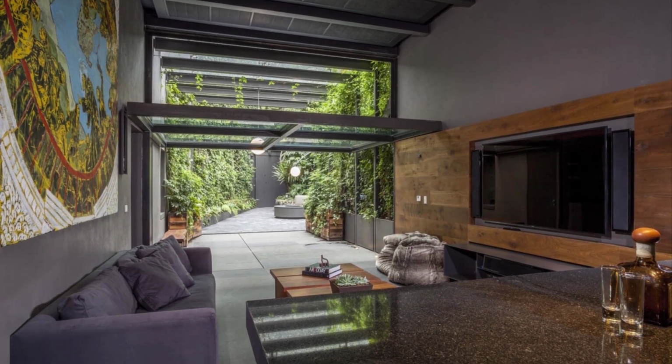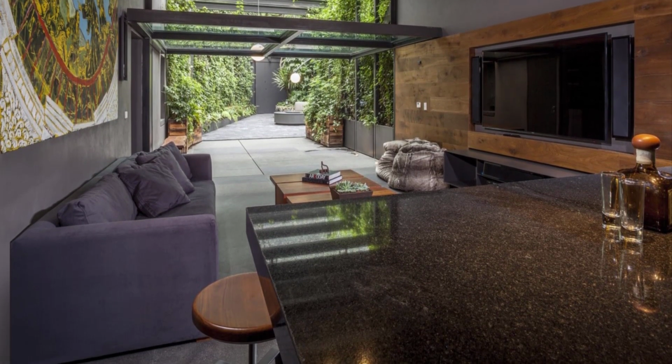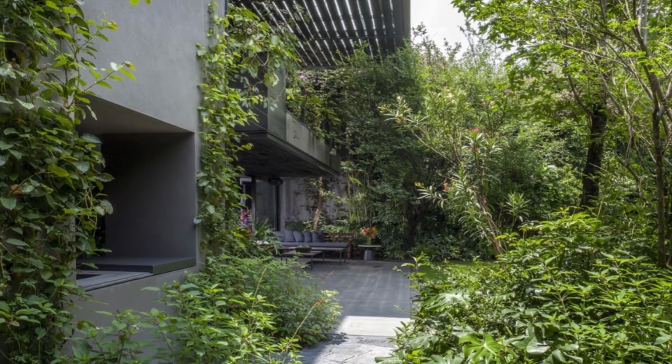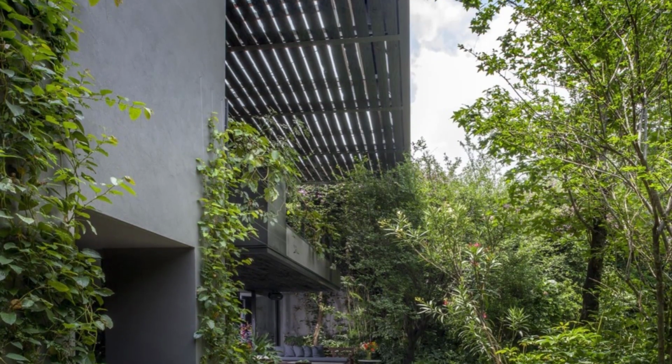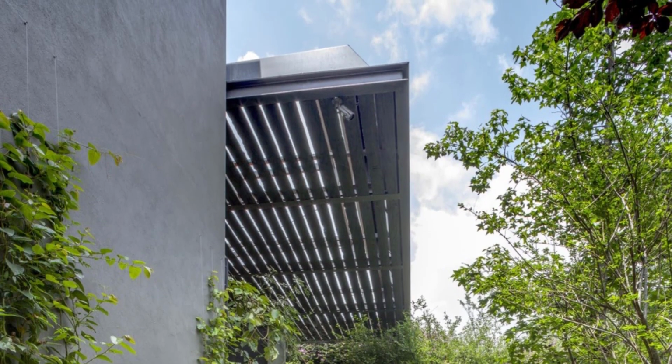Once you go through the hermetic facade of the street, it establishes a route that connects the habitable interior areas with the exterior. The generous and accessible interior facade allows interior spaces to extend to the visual limits of the house, managing to dilute the garden and integrate it with these areas.